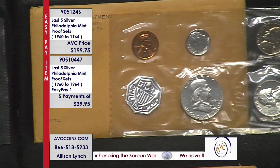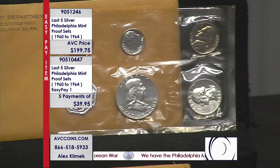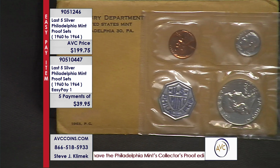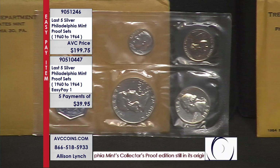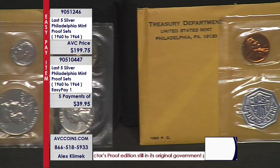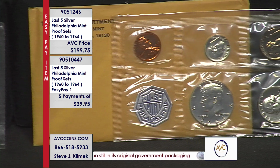And let's just talk about that Easy Pay program. That's the other option. You could join us over 5 shipments, 5 easy payments, 5 shipments of $39.95. You could collect the same and accumulate the same 5 sets over a period of 5 months. It is a no obligation program, no additional fees. You could cancel at any time, no clubs, no etc. We leave it up to you.